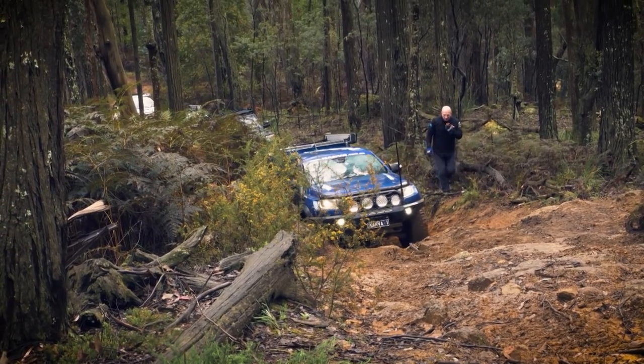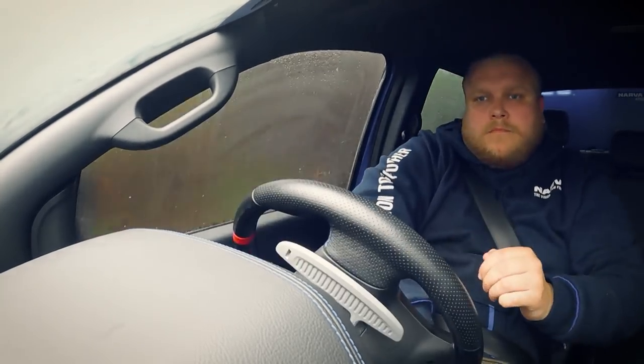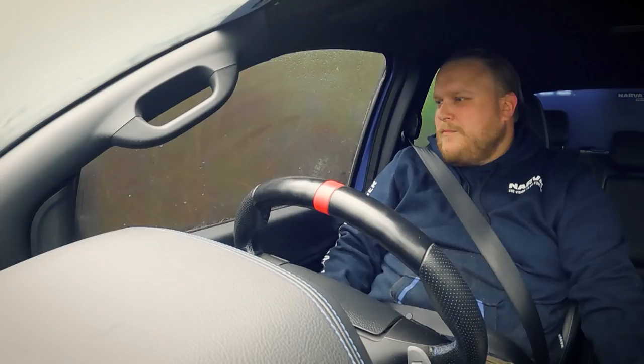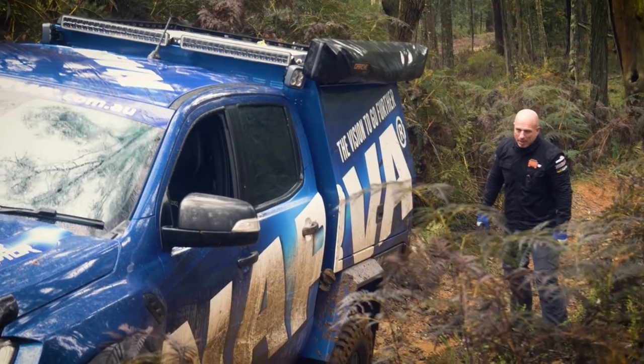Hold it there. Alright, so from where you are, straight. Once you've gone a metre, start turning left. Into it, into it. Yep, go, go, go. Straighten up. Keep coming. You had it, you had it. Back again, all the way. That was awesome. Keep coming back.